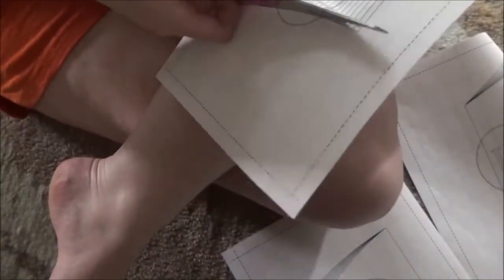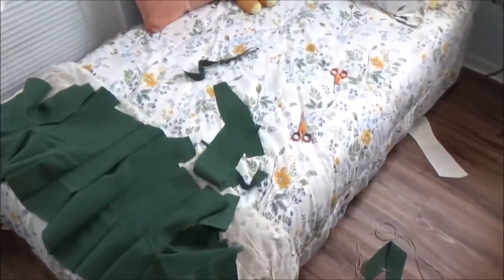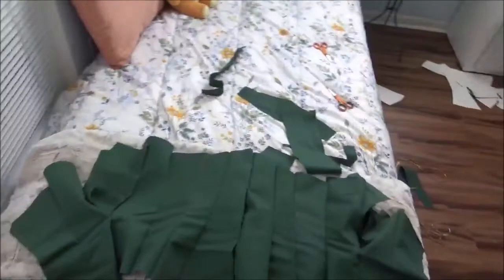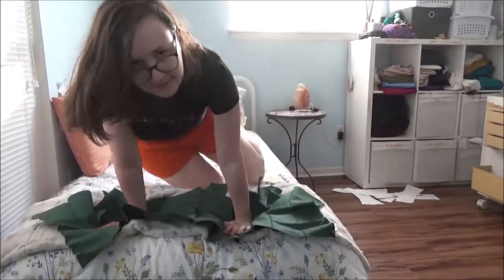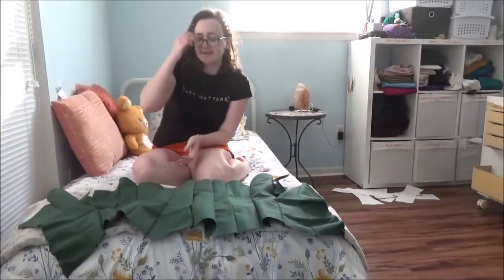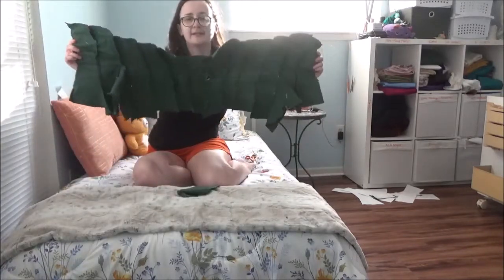Taking from our truly Victorian corset pattern, we began our journey. Hello everybody, I am just back. Janiyah just left. We have our corset toile right over here.